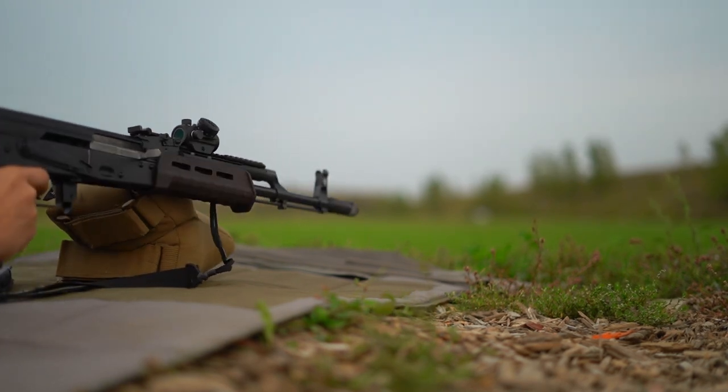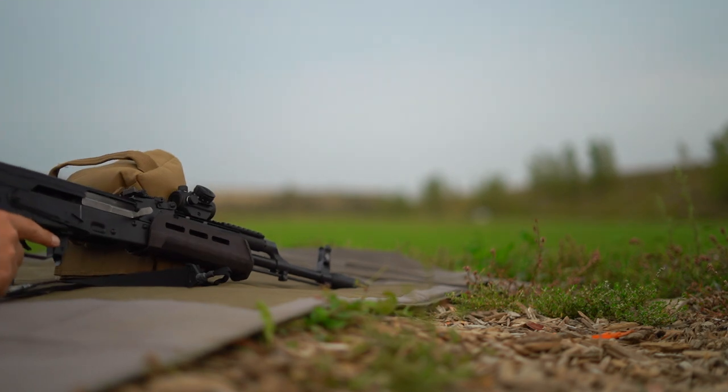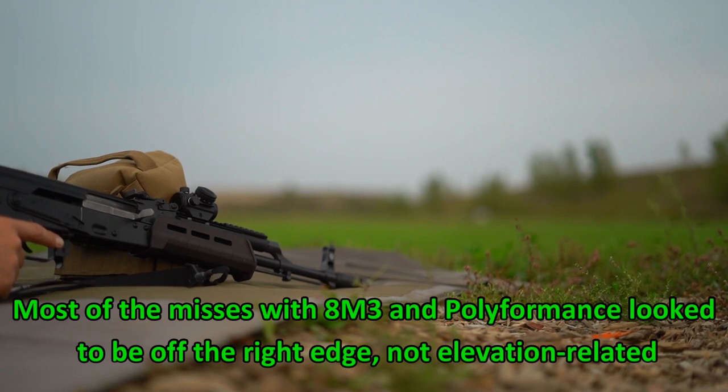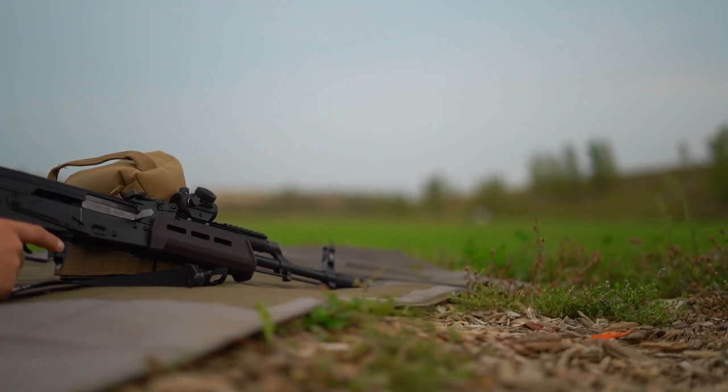At least I didn't quit on a miss. A few misses there. It did seem like with those last shots, I had to hold a little bit higher than elsewhere in the magazine. Those last ones would have been the Polyformance. With that said, the barrel also heated up there quite a bit, I imagine. And I got some hits at the end.